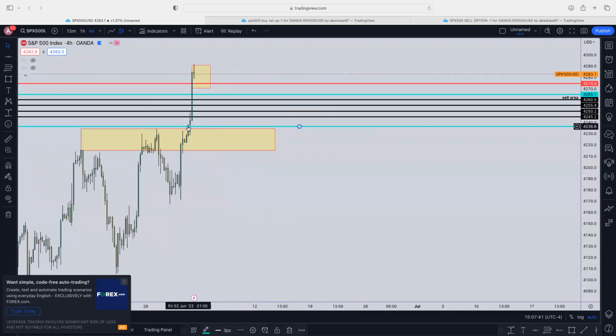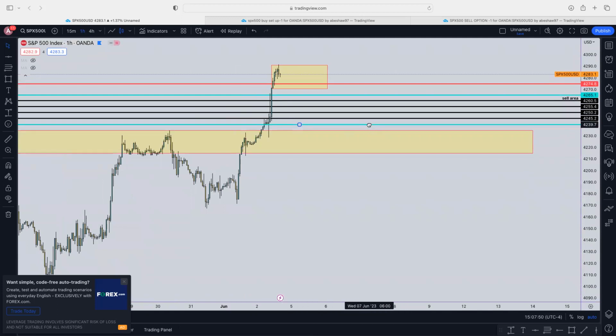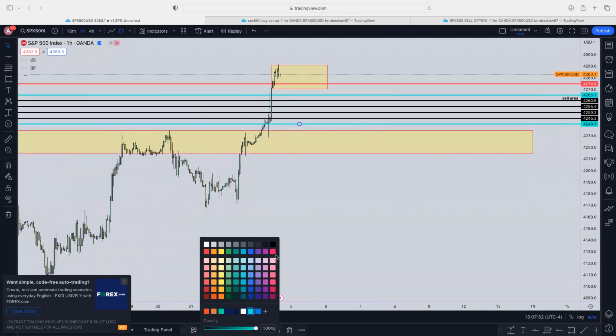If the market decides that it wants to come here, if it gives us the full retest back down to the bottom of the zone, then cool, that'll be perfect. Give us a full retest back down to 42.45. The last TP I will give y'all is 42.40.